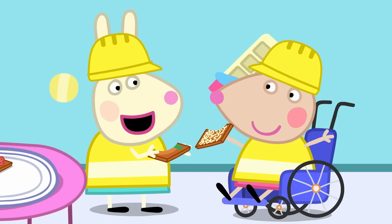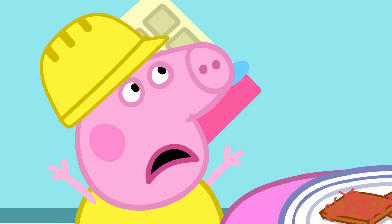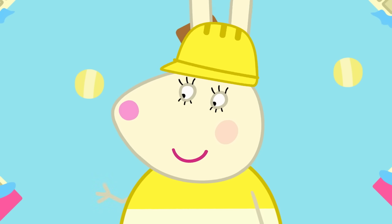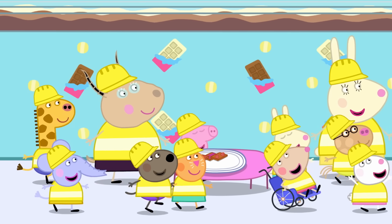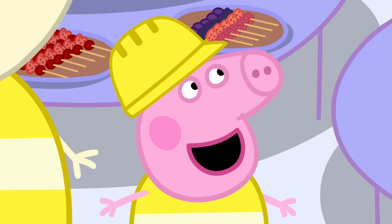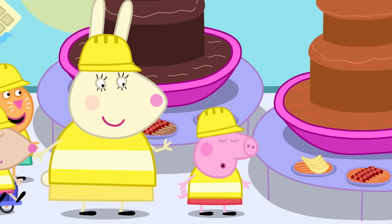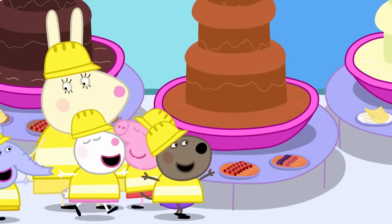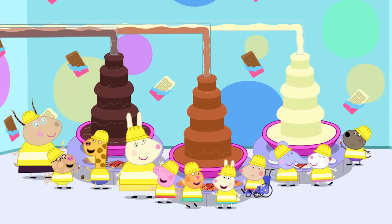Scrum-diddly-option! Is something wrong, Peppa? No, I just really liked it when the chocolate was all runny like a muddy puddle. Then it's lucky I have one more treat for you. Yay! It's a chocolate fountain! It's just like a giant chocolate muddy puddle! And lots of nice healthy fruit to dip too. Thank you, Miss Rabbit! Peppa loves muddy puddles, especially when they're made out of chocolate.